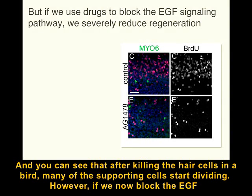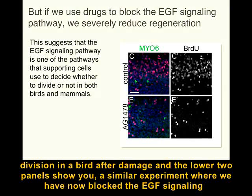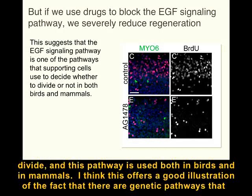However, if we now block the EGF signaling pathway in the bird, we can significantly reduce the number of dividing cells. So if you compare the upper two panels that show you the division in a bird after damage, and the lower two panels show you a similar experiment where we have now blocked the EGF signaling pathway, it should be clear to you that we've significantly reduced the number of dividing cells. So these experiments suggest that the EGF signaling pathway is one of the pathways that supporting cells use to decide whether they're going to divide, and that this pathway is used both in birds and mammals.